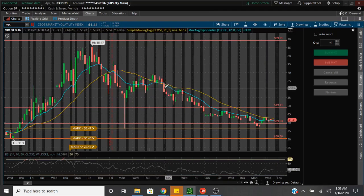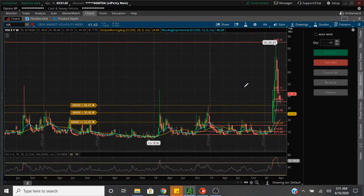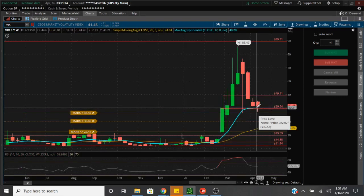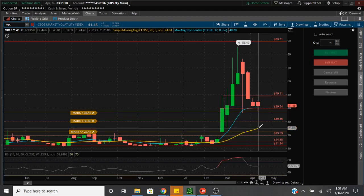Now, these moving averages are basically just indications of the trend. I'm a trend trader. I like to trade the trend. So when we get crosses and stuff, that's kind of an implication that the trend is about to change. And sometimes when the trend changes, it rides down for a substantial amount of time, as you guys can see. So going back to the weekly chart, the VIX is holding this 12 EMA, and the 26 is down here. We're still looking for this to collapse.